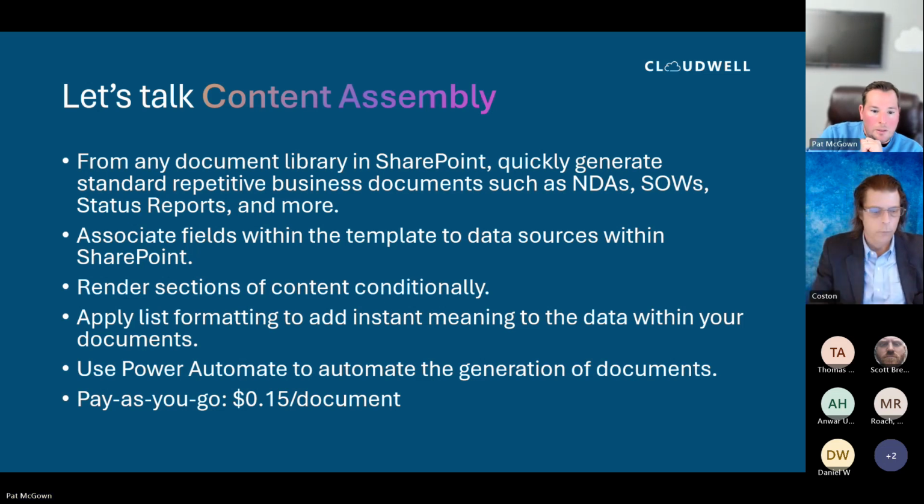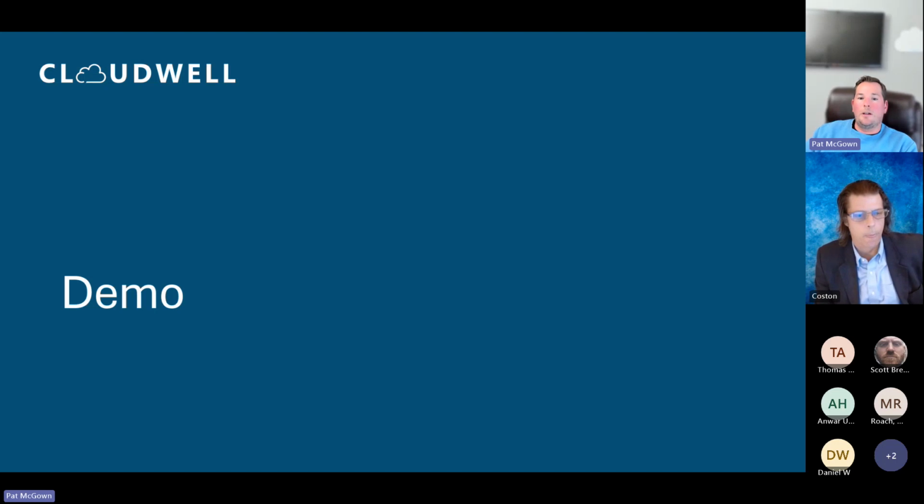Okay, cool. So for today's demo, I'll start by showing what creating a document from a template looks like, and then we'll peel back the layers and step through how we actually got there, and then we can discuss how you automate the document generation process with Power Automate, and then how you can extend it from there, right? So doing other things potentially with Power Automate to bring in external data sources into your data, and then you can really start to understand the power or the potential behind what content assembly gives you.